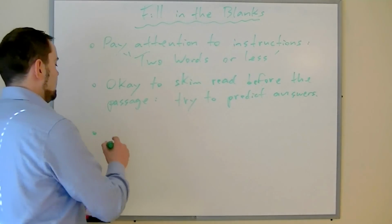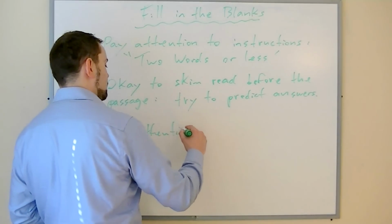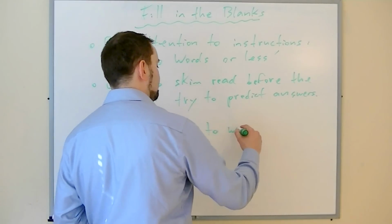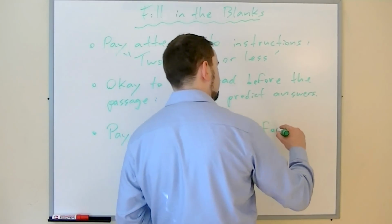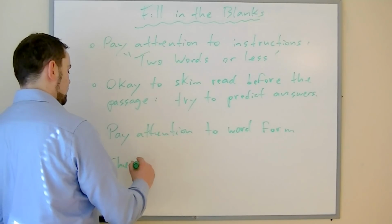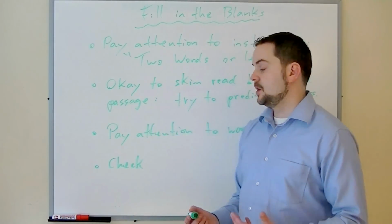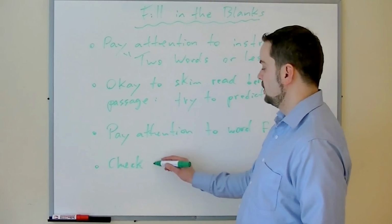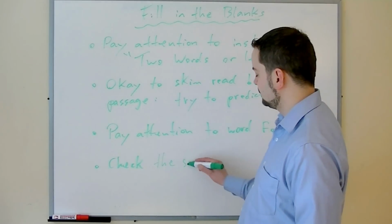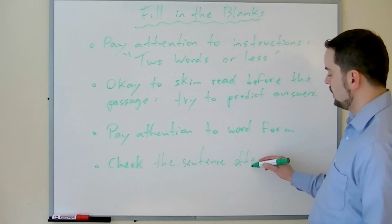And again, pay attention to word form and check the answer when it's complete. So read the whole sentence, just make sure that you have the correct answer. So check the sentence after answering.